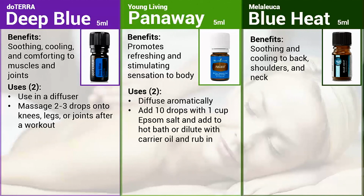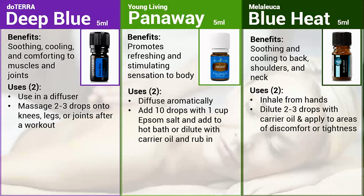For the Panaway, it has 2 uses as well. You can diffuse aromatically, or you can add 10 drops with 1 cup of Epsom salt and add to a hot bath, or dilute with carrier oil and rub in. You'll see a pattern that the uses are twofold for each company and carry over, so you can apply them similarly for each company. And then finally, the Blue Heat uses are that you can inhale from your hands after you put 1 to 2 drops in there and rub them together, or you can dilute 2 to 3 drops with a carrier oil and apply it to the areas of discomfort or tightness.